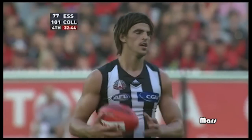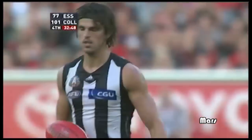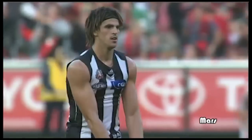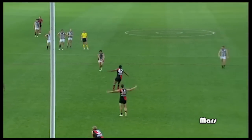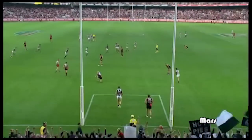And it might give Scott Pendlebury the Anzac Day medal two years in a row, because if he kicks this, it's three goals. He's had 33 possessions. He's shooting after the siren. The Magpies, too good. The challenge came. They withstood it. They're winners, they're still champs, and the margin is around 30 points.